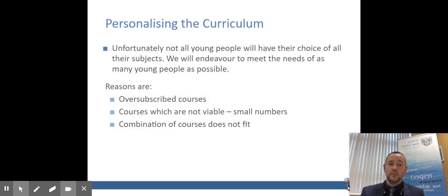Unfortunately, not all of our young people will have the choice of all the subjects that they want. We try to meet the needs of as many young people as possible, but some courses may be oversubscribed. Some courses where the numbers are very small may not be viable to run, and sometimes that particular combination of courses will not fit. Again, as I said, in this situation, I would speak to the young person and we would come up with a plan, and we sometimes try to use S5 and S6 to make sure that if we can't get the courses that we want in S5, we try and get them into them in S6.